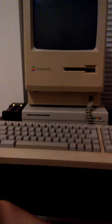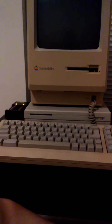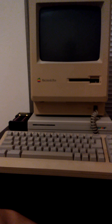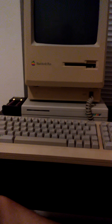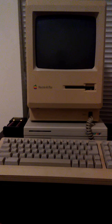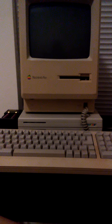So pretty much what happened was today I went into my apartment complex office, I forgot why I went in there, I think I was checking a bill or something like that, and they said, yeah, we got a pretty big package for you here, and I was like, oh shit, all right. So I went into the office, got the package, took it home, and opened it up, and it was a Macintosh Plus, hard drive, keyboard, and mouse.